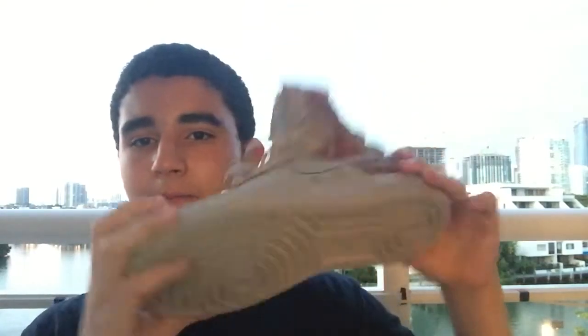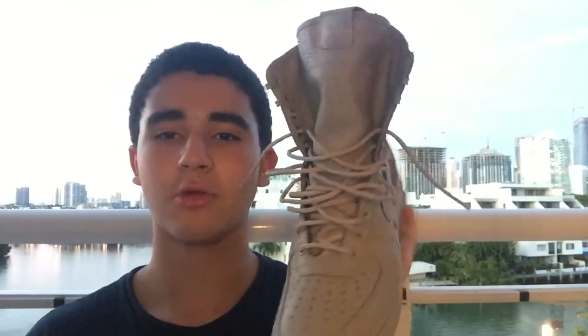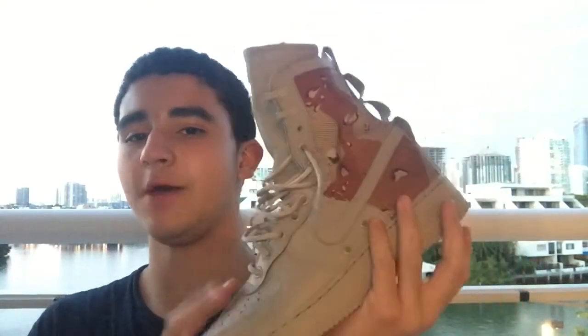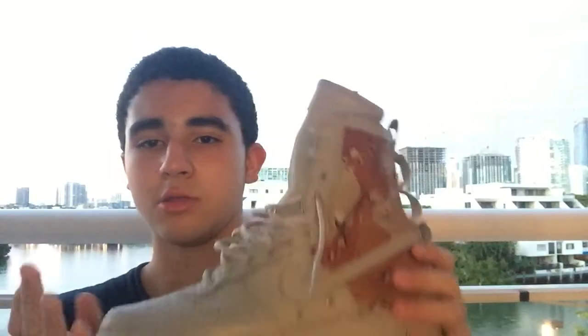And yeah, this is a dope shoe. If you have the chance to get it, get it. Even if it's resale, it's worth your money. It's like a beater, not a beater, but you can wear this as an everyday shoe, especially if you live in an area where it snows a lot or rains a lot. Perfect shoe. Really recommend it. I love this colorway. Best colorway to drop so far. So, yeah.